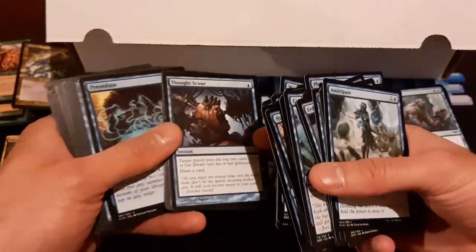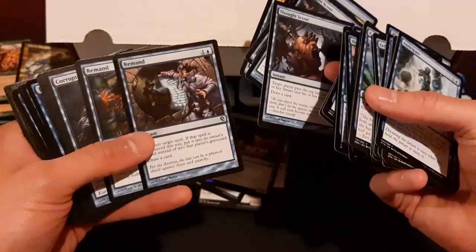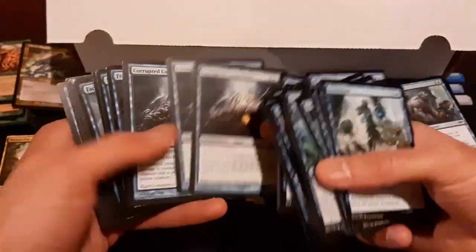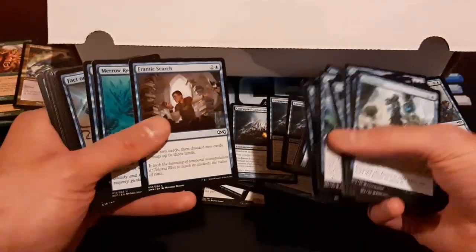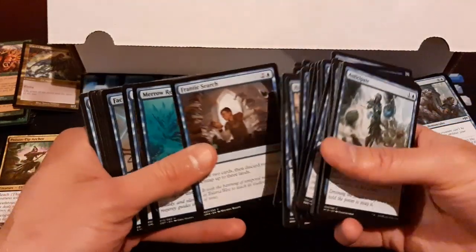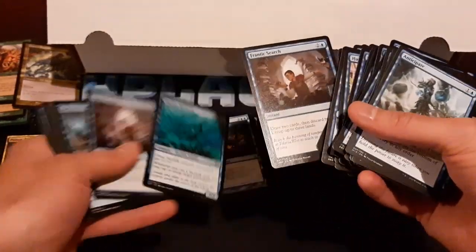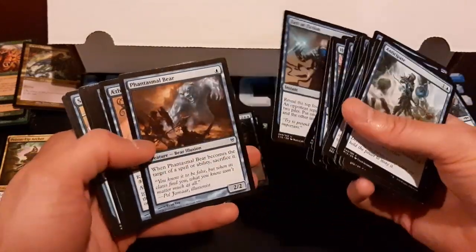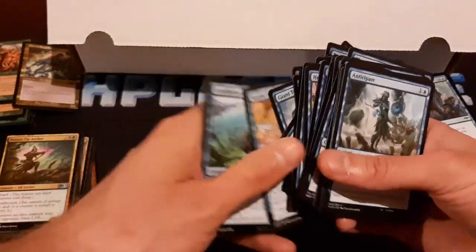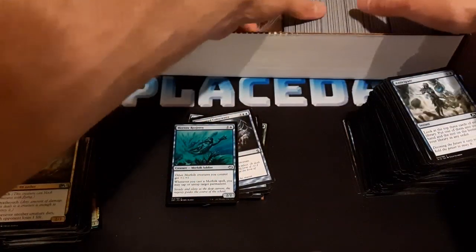Thought Scour, a Preordain. Got reprinted in, nice, Remand. Well. Corrupted Conscience, I think, is pretty decent, too. Some decent stuff altogether there, but Preordain got reprinted at common in Commander Legends 1. This card is pretty good. Marrow Regiri. It's from the Merfolk vs. Goblins duel deck.